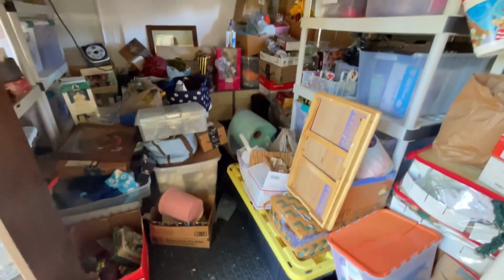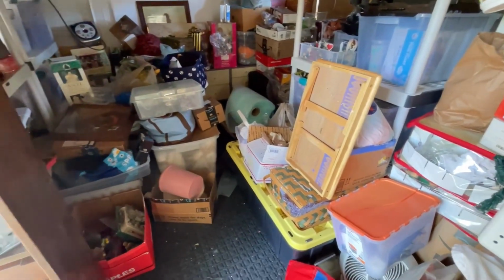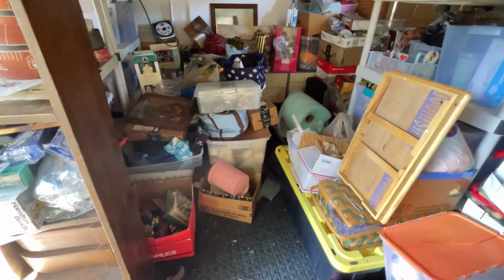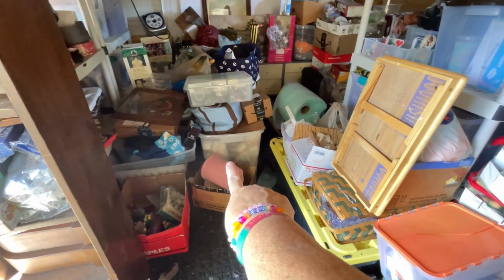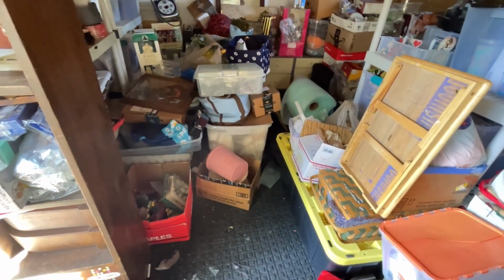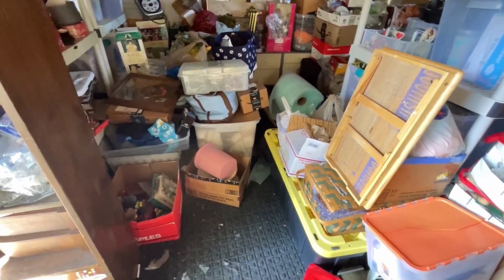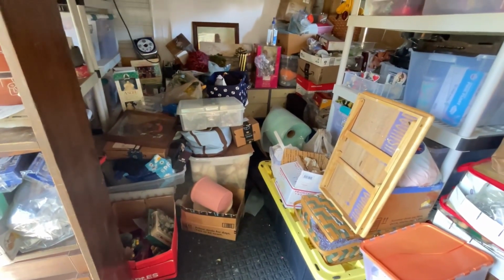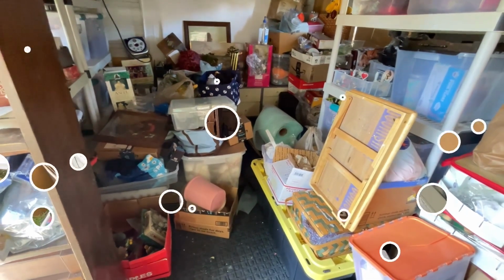I will continue to work on this. I'm trying to organize as I go. One of the reasons it looks like so much is because I have big bins underneath there, so it raises it up quite a bit. But yeah, I'm making great progress. As messy as it looks, it's looking better, so stay tuned.